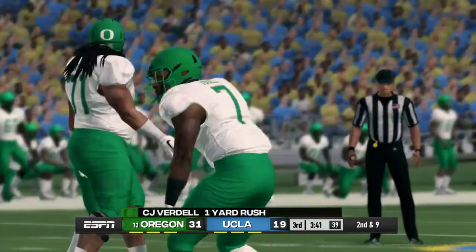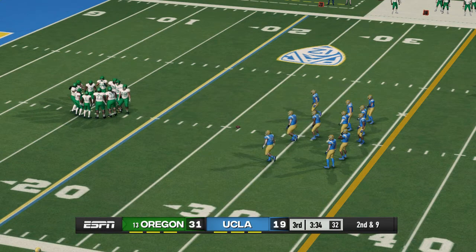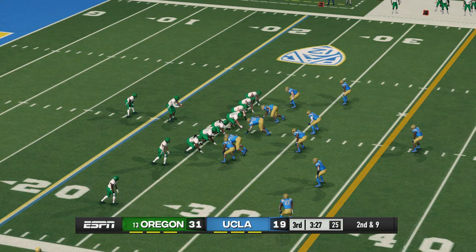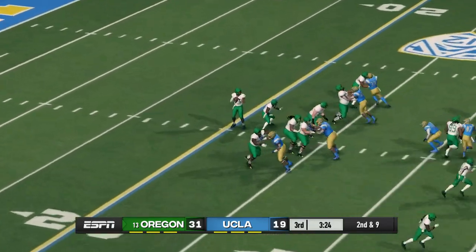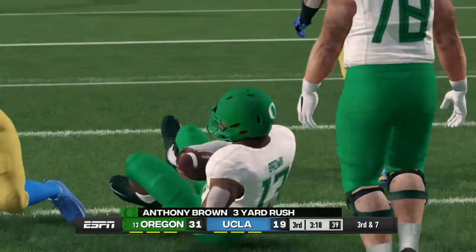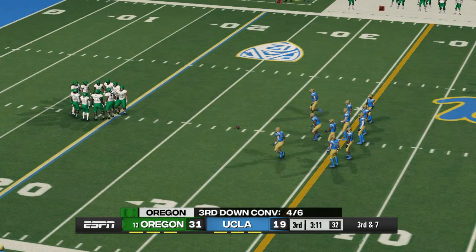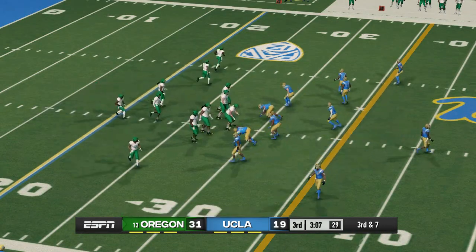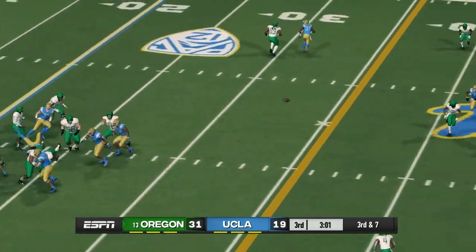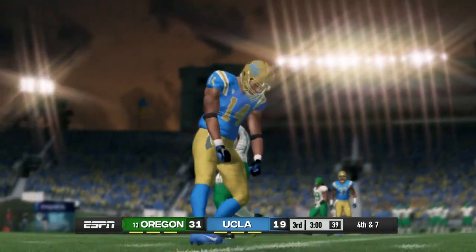He fights forward to about the 26. From their own 26-yard line, it's second down. He's scrambling. Very good tackle in space. Throws incomplete, knocked away. Nothing clicking there. Let's see if they can make a few adjustments before their next series.